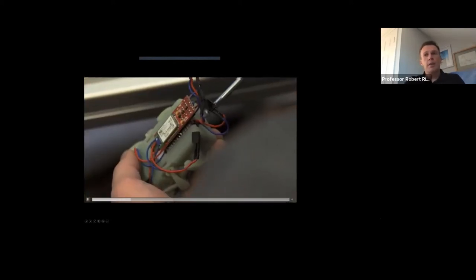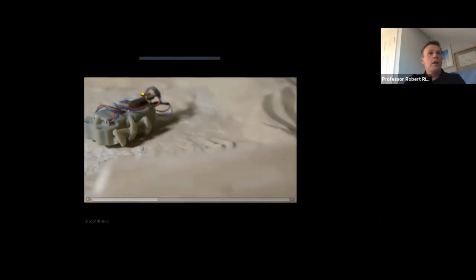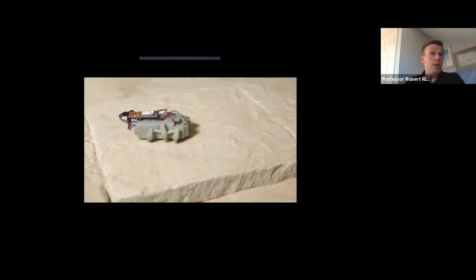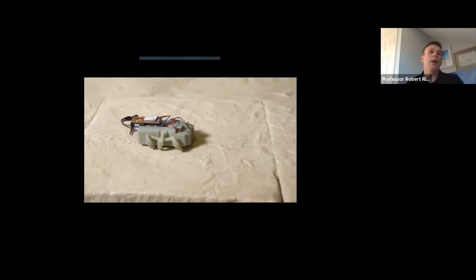This one, in fact, is made by 3D printing. The real nice thing about this one is that its 3D printed parts are in just two pieces. You'll see here there are multiple legs, lots of joints, but the 3D printed parts are in two pieces, top and bottom. All the joints that you'll see here moving are printed together, so they're printed in one go, if you like. Let's play that again.